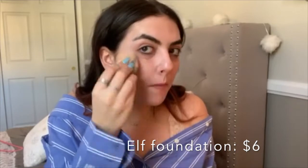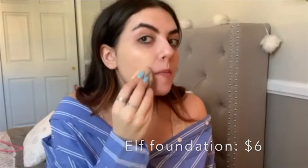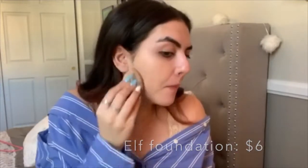Okay, you know, it could be worse. No, it could actually be worse. It's blending in quite nicely, okay? I feel like my beauty blender is just like picking up product, and that's why it's blending so nicely, but that's okay. Because I remember this bad boy being pretty full coverage. So, yeah, looks good. Okay. Success, if you ask me.